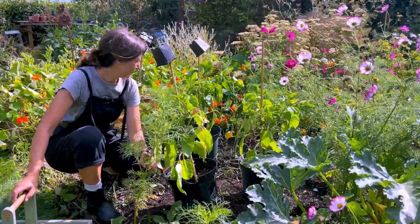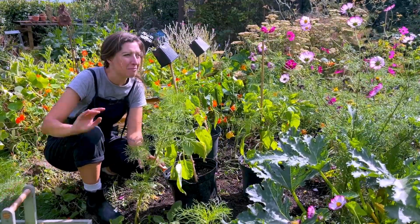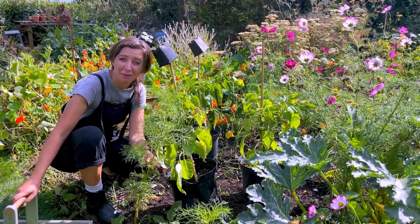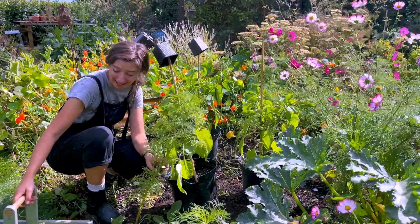Well, I've spaced out some of my peppers. I've gone for the milder varieties that won't require as much heat as the ones that are in the tunnel. And I'm going to plant these a little bit later because I've just disturbed the ants and they're now having a right old party below my feet.